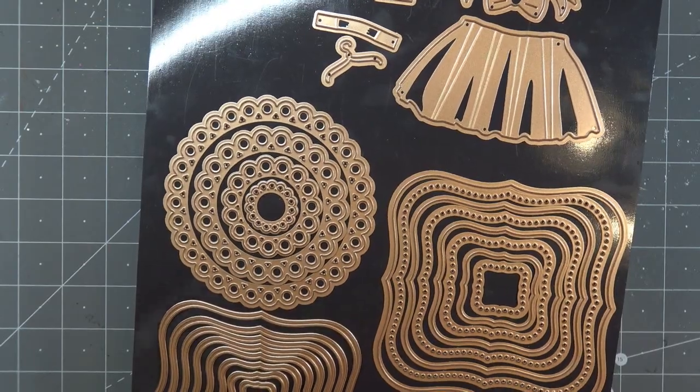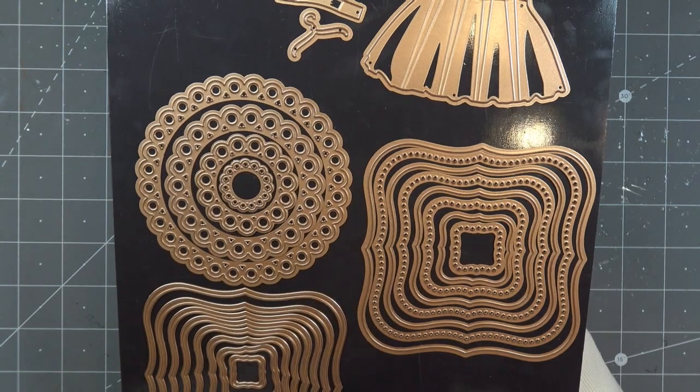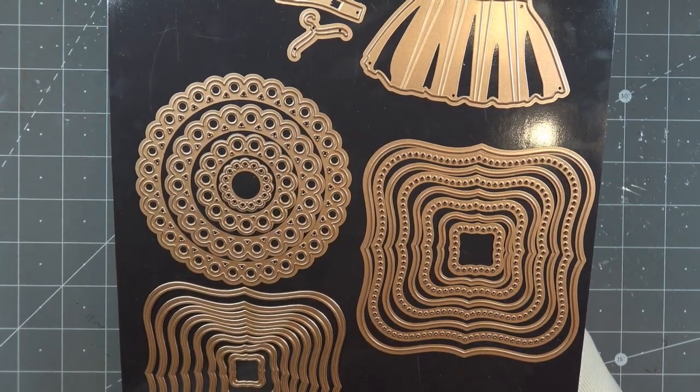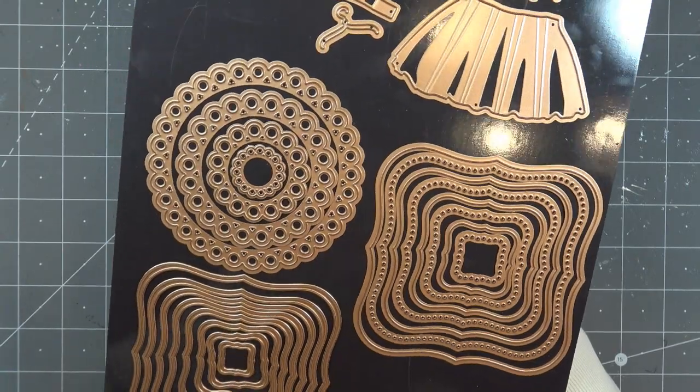Really pretty, and just a few other things that go along with this kind of stuff. So these are the items that I chose. All these collections that I just showed you have other items. These are the items I chose to sample, to try out for you guys.